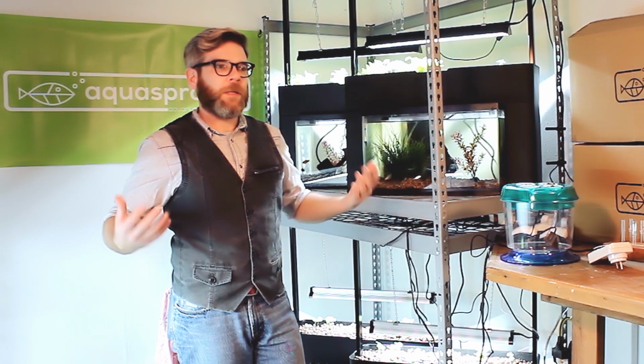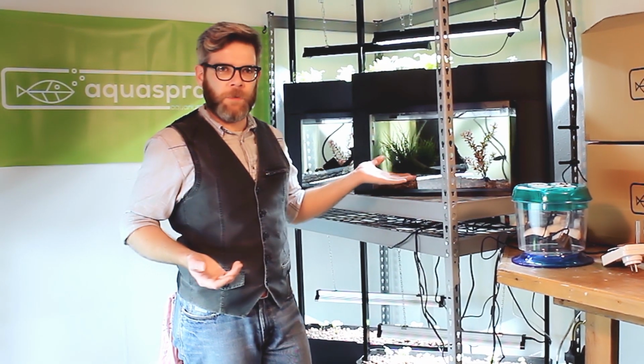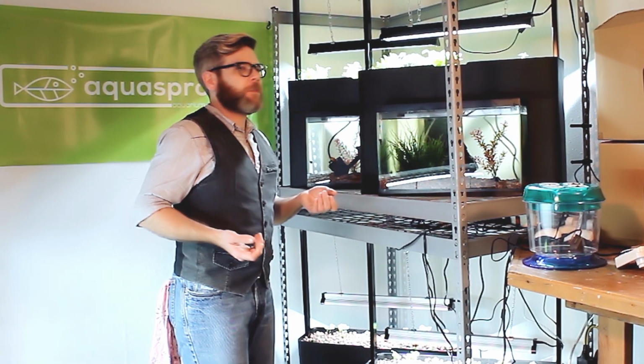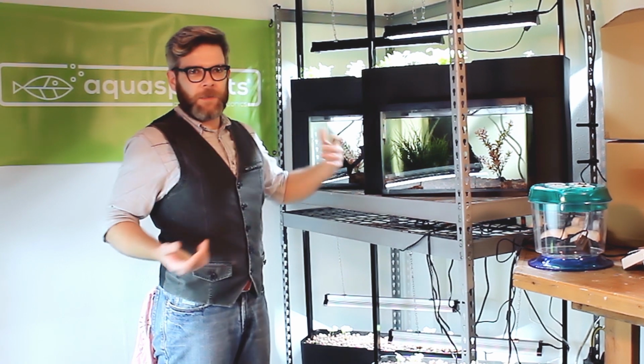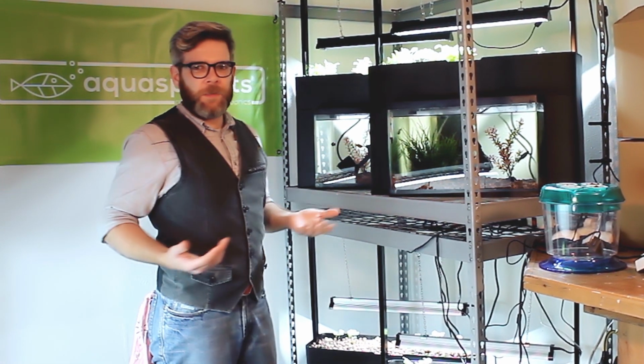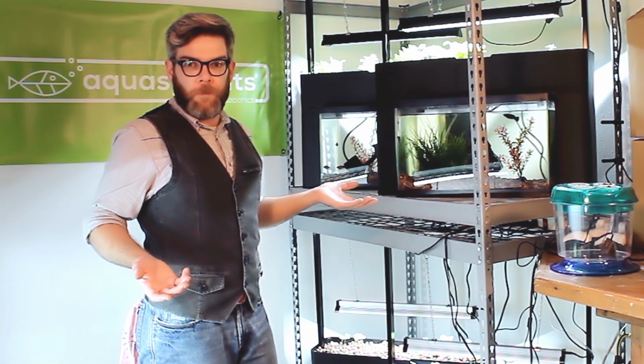If you don't have room for your plants to grow out, what's going to happen to them? If you don't have room for your fish to grow up, where are they going to go? If you don't have space to expand, if you don't have room to add accessories, if you don't have the ability to adjust your system as the living things in it grow and change, what's going to happen?